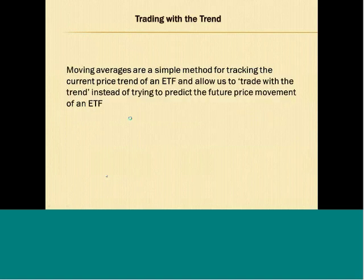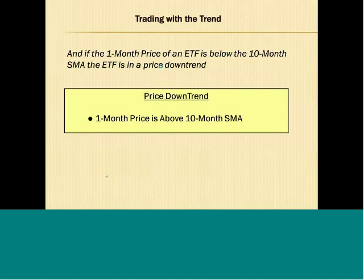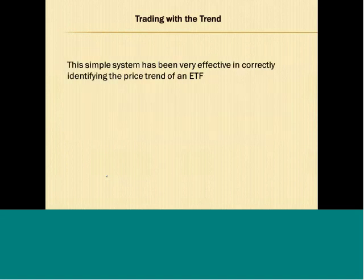So moving averages are a simple method for tracking the current price trend of an ETF, and that allows us to trade with a trend instead of trying to predict the future price movement of an ETF. So if the 1-month price of an ETF is above its 10-month simple moving average, then that ETF is in a price uptrend. And if the 1-month price of the ETF is below the 10-month simple moving average, then the ETF is in a price downtrend.